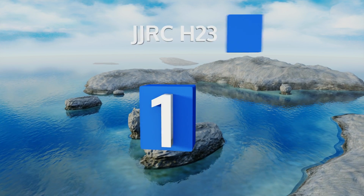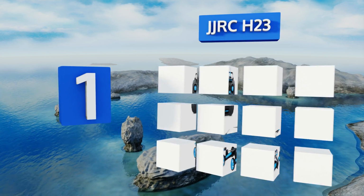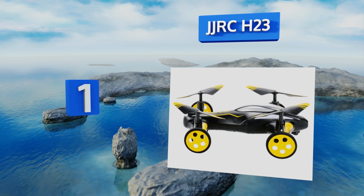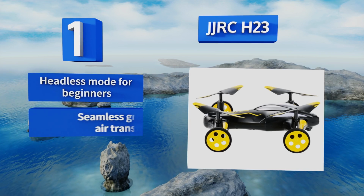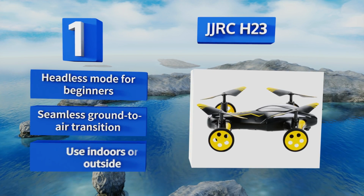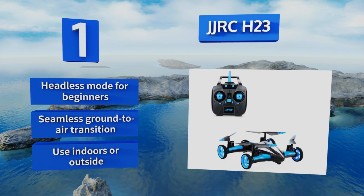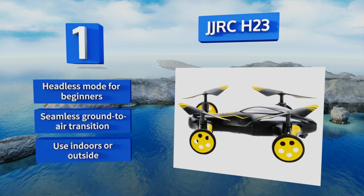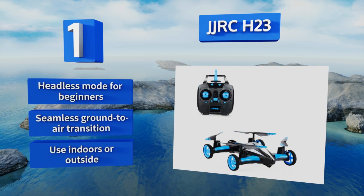And coming in at number 1 on our list, using 6-axis gyroscopic and accelerometer control for precise maneuvering, the JJRC H23 has all the right stuff to burn rubber or take to the skies to perform aerodynamic stunts. It offers 3 speed settings, colorful LEDs, and an automatic return-to-home function. It also boasts a headless mode for beginners and a seamless ground-to-air transition. It can be used indoors or outside.